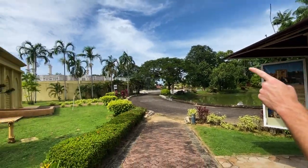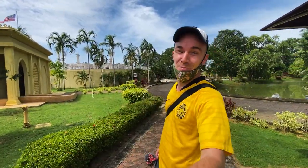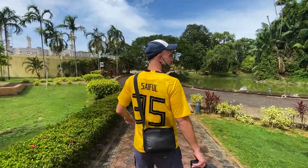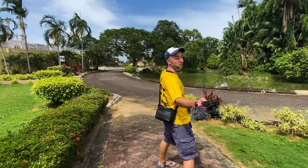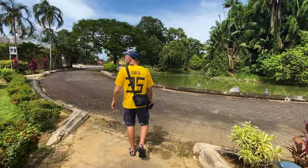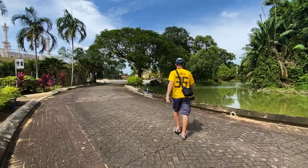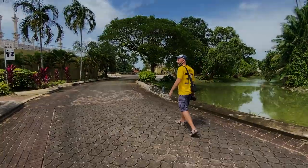Look at this. Wow. Whoa, this is a cool place, man. I would recommend the theme park with the miniature mosques. This is cool. Yeah, and we're the only one here today. That's another good point. There's literally nobody here. Not even a single soul. Except the lady that sold us the ticket. Yeah.